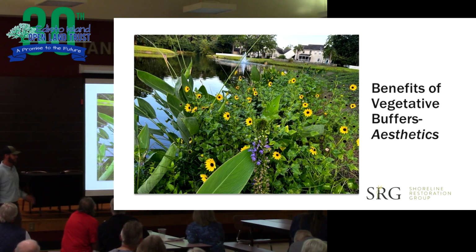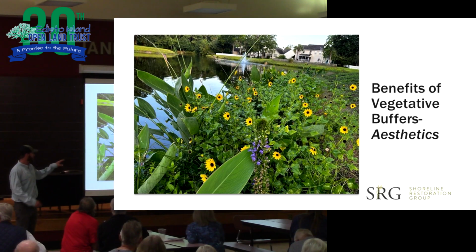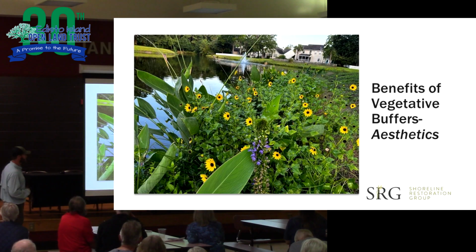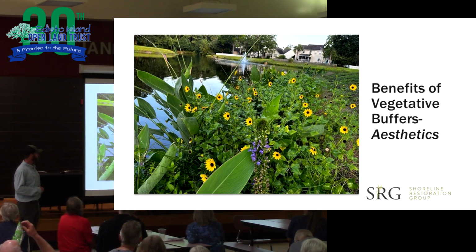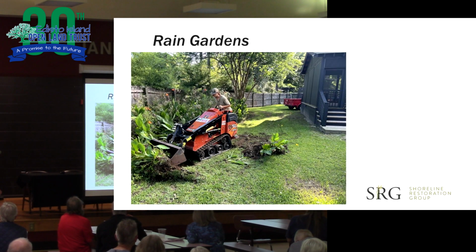I think turf mowed to the edge with erosion underneath it just doesn't do it for me. But this is awesome. We have a lot of pollinators, we have a lot of lizards, and it's just full of life. What we've also seen with this is a lot of dragonflies. You know what dragonflies do? They eat mosquitoes. So that's a huge benefit. Now we're not a mosquito control company, but you do get some mosquito predation. Talk about wildlife habitat. You build it, they will come.